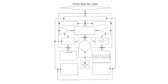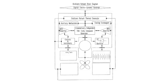Oxidizers reliant block diagram, digital electrodynamic governor, oxidizers reliant thermal generator, auxiliary mechanisms, cooling exchangers, MHD amplifier, kinematically independent THD turbo compound generator, MHD amplifier, controls and instruments, DC rectifier, permanent magnet generator motor, DC AC inverter, AC power out, battery banks, oxidizers reliant fuel, combustion oxidizers.